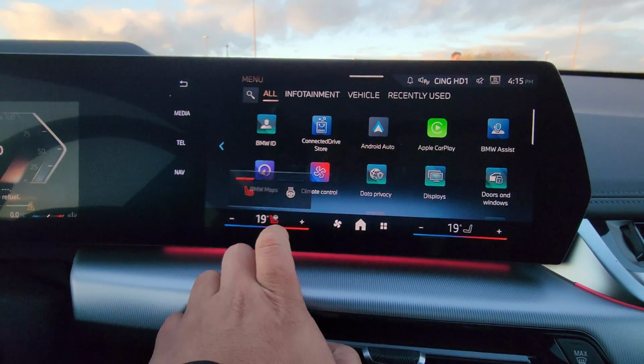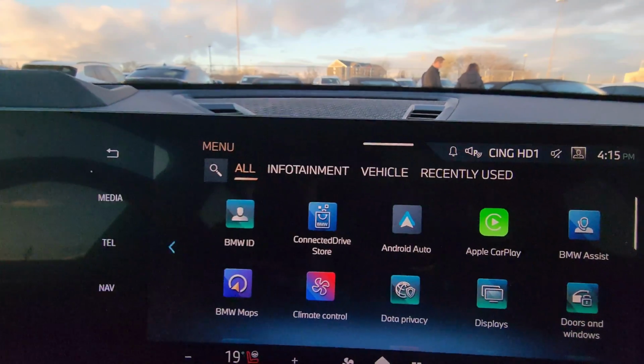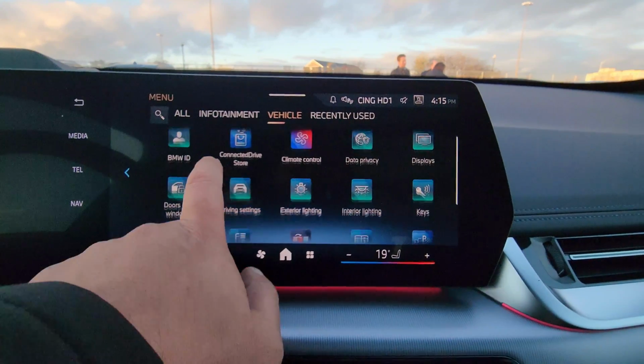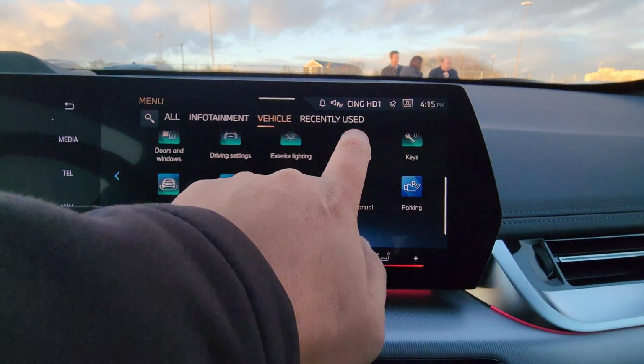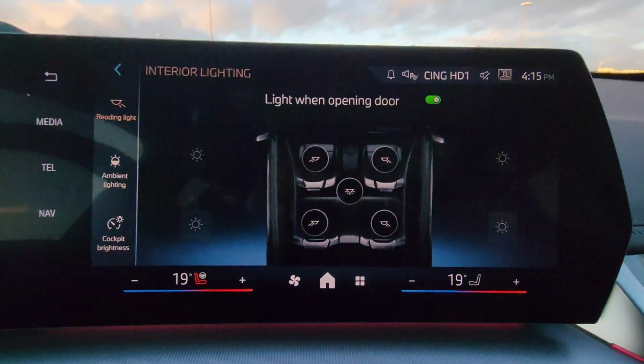And home is this. And just gonna get rid of that menu. And here, when I go to apps, so we've got all infotainment vehicle recently used. So if I go to vehicle, we have all the familiar things that we're used to seeing. I just want to head over to ambient light. Oh, look at that. So that menu is different.